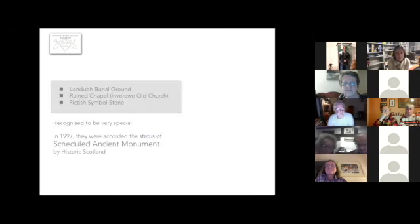Now, these three things together, the burial ground, the chapel, and the stone, they were recognised as being very special. In fact, in 1997, they were accorded the status of Scheduled Ancient Monument. So that's 23 years ago.